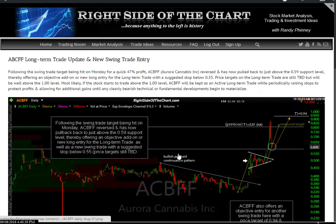So ACBFF, this one we just recently, for those not familiar, we had this bullish pennant pattern. We entered long here, which in just a few days, I think it was 2 or maybe 3 trading sessions, we hit it for a 47% profit. We hit this first target, which I had set just below the measured target for the bullish pennant pattern.